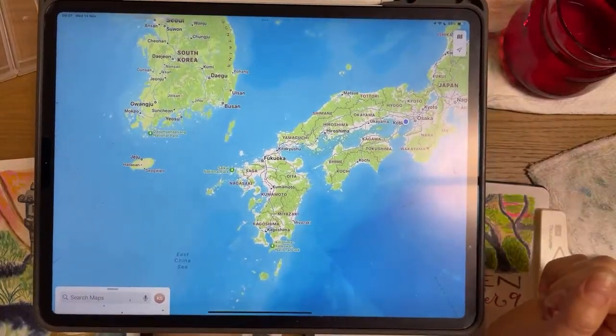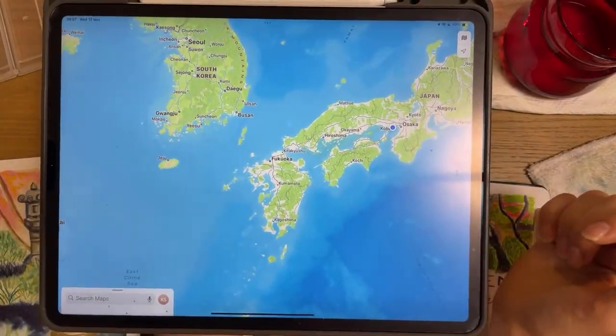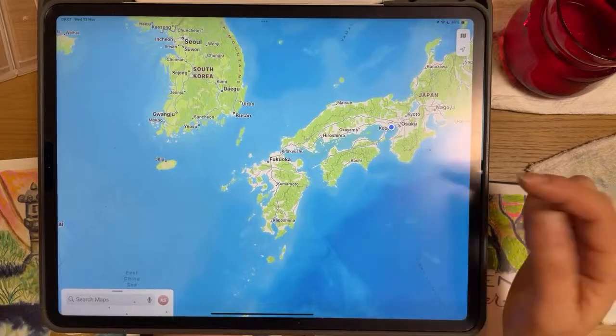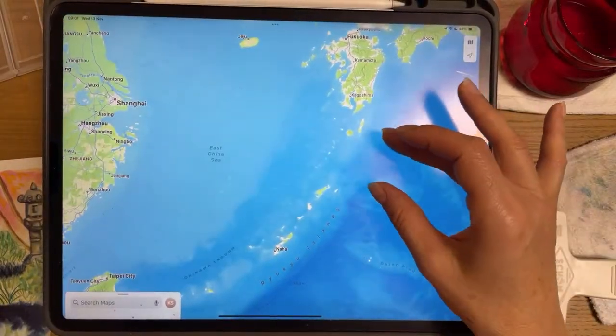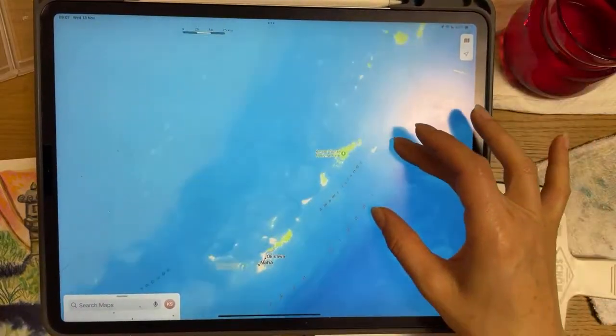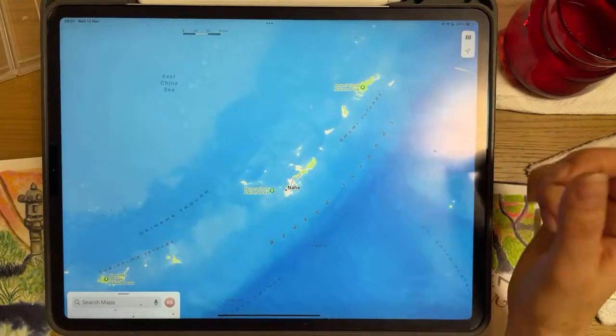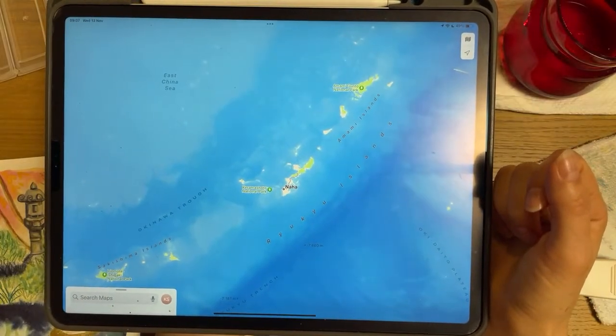And then island number 4 here is Kyushu. That's probably the southernmost island of the 4 islands. Yes, it's very warm. And then you have probably all heard of Okinawa. Look, it's so far south. It's like tropical, like Hawaii down there.